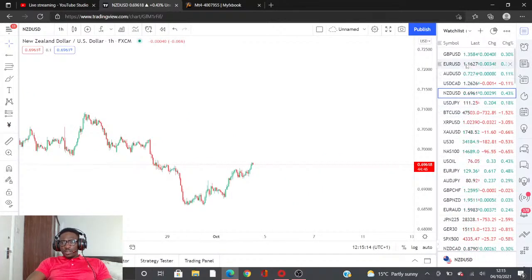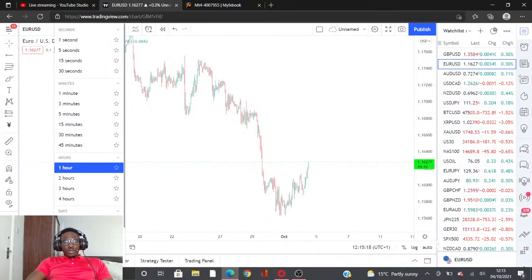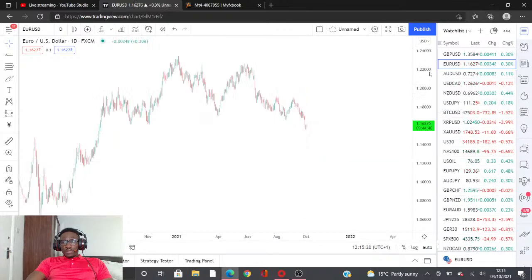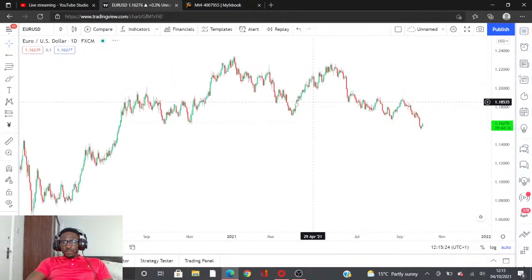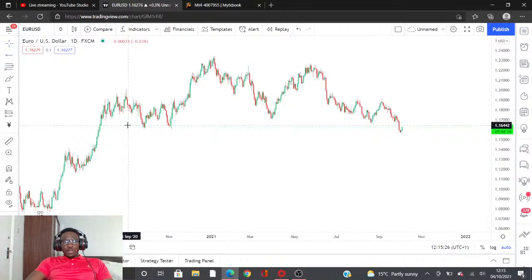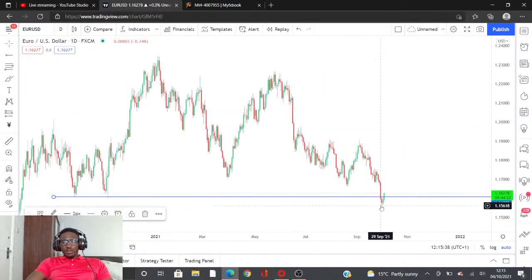So let's have a look at the euros. I touched on the euro on the first or the second live stream that I've done, when I said that we had a really important level here, where if the euro breaks that level, the market will take a breather. So now we've broken that level, and you can see the market is gradually coming back into the level. That's what the market does.